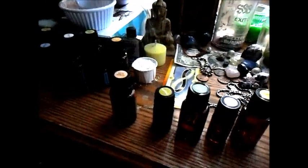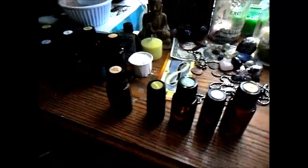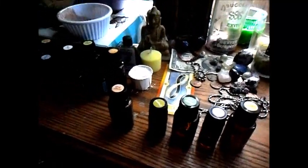In my diffuser, if you want a really grounding blend as a scent, grapefruit and rosemary together makes an amazing, very grounding blend. That's what I use when I meditate.